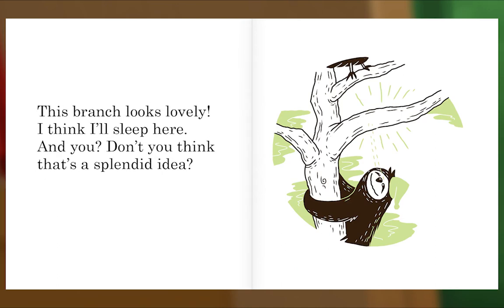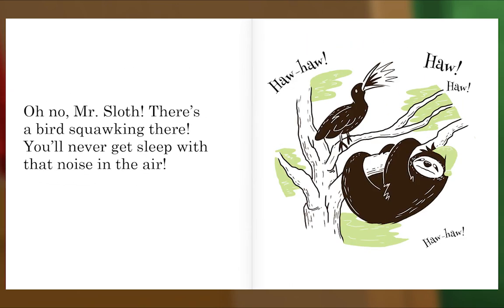This branch looks lovely. I think I'll sleep here. And you, don't you think that's a splendid idea? Oh no, Mr. Sloth. There's a bird squawking there. You'll never get sleep with that noise in the air. Haw, haw!